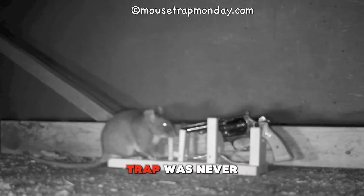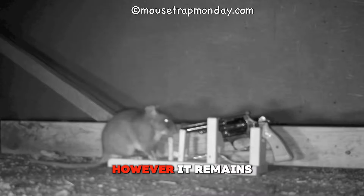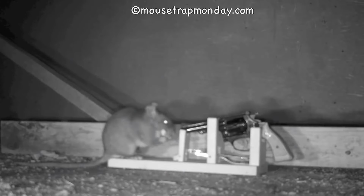The revolver mousetrap was never widely adopted, likely due to safety concerns and the availability of more practical solutions. However, it remains a fascinating example of the inventive spirit of the time.